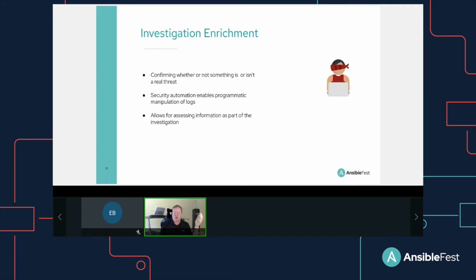So Ansible security automation enables the programmatic manipulation of logs. For example, users can send edge firewall logs to log correlation or analysis facilities like a SIEM, or you can bump up the level of the logs so that they have all the information they need to assess an event as part of an investigation. So we're really using Ansible here to look at enriching the investigation.